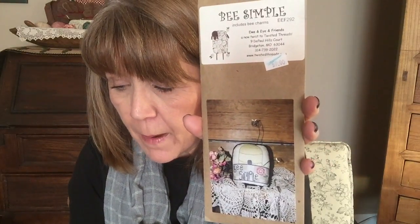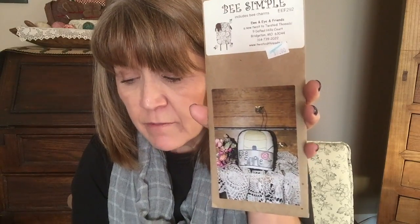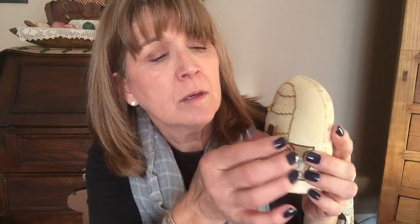Okay, on the 20th of May, I started Be Simple by You and I and Friends. Started on the 20th of May, completed it on the 6th of July, and FFO'd it on the 31st of July. Lay down, little bees. And it is stitched on 36 count linen 1/2 using DMC. And I'm going to have to pause here and get the next batch.